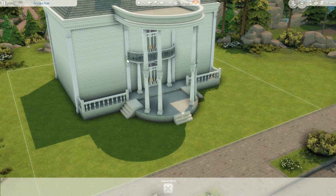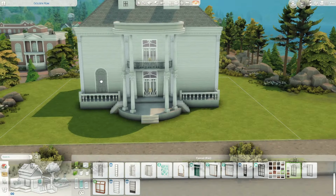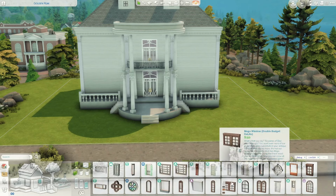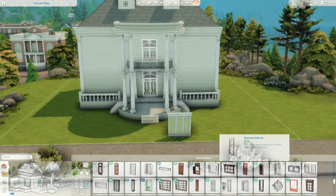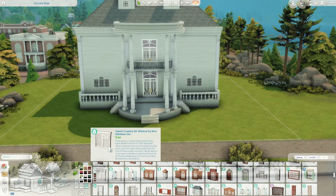I feel like that is something Sims is missing at the moment, stairs that go on the circle platforms, because it's great we now have curved walls, but what about curved stairs? That will really help builders bring their builds to the next level.